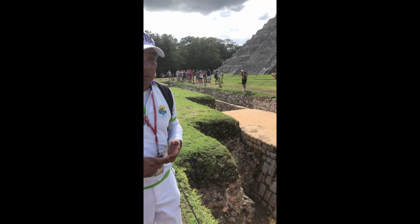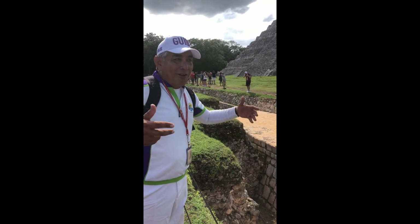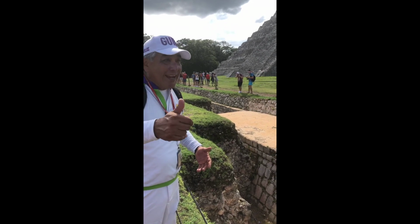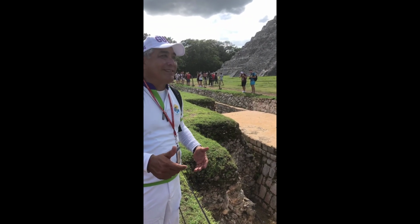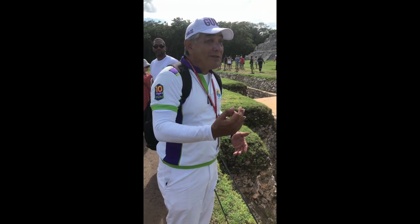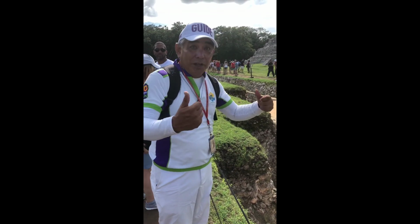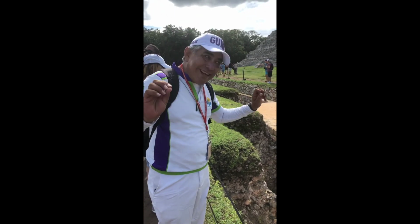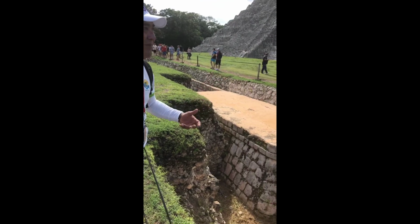But let me tell you something, amigos. Chichen Itza is not only here. We're talking about more or less 10 square miles of buildings. In Chichen Itza, we're talking about more or less 3,000 buildings in this complex, which means that we need a couple of days to see what we have exposed for tourists, right?